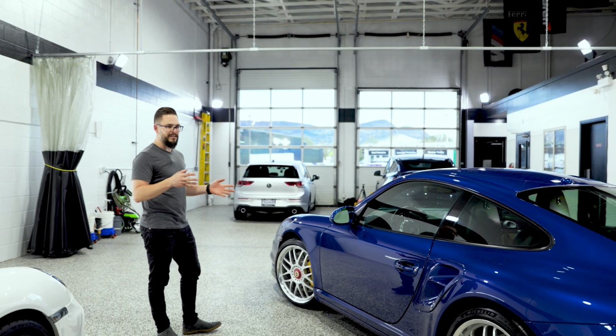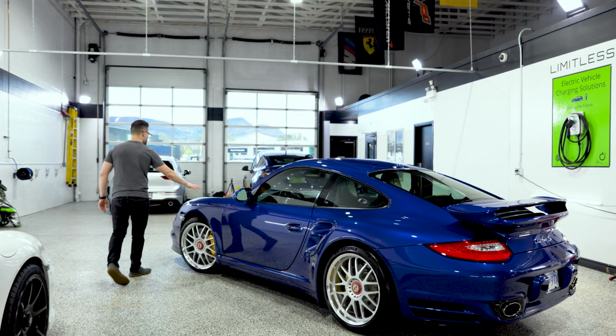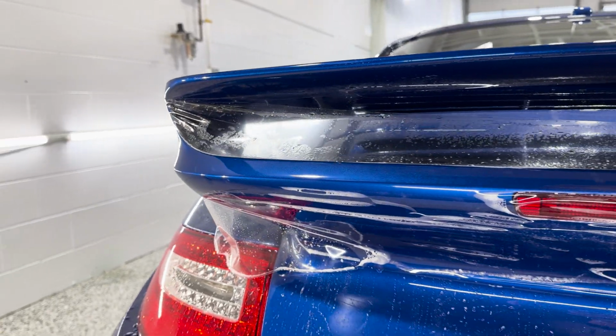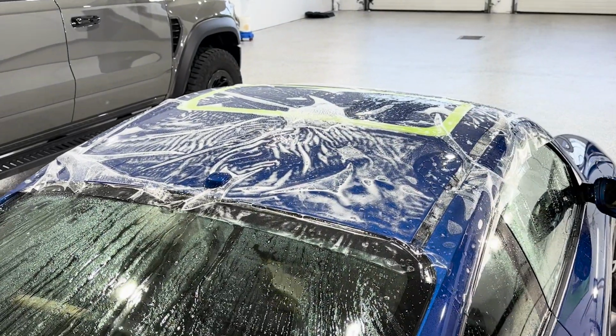Now the main objective to do all this work was to get film on the entire vehicle. The client was adamant about having the entire vehicle covered with paint protective film. So the vehicle is a full body wrap with clear paint protective film that is self-healing, and it's got hydrophobic properties out of this world.